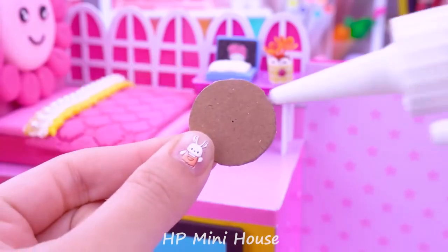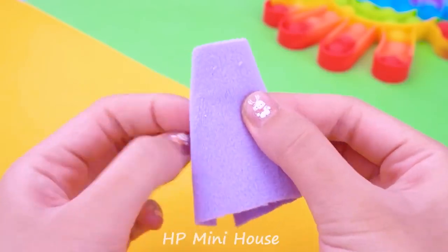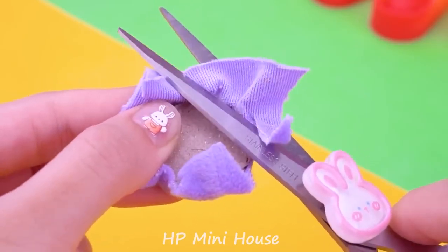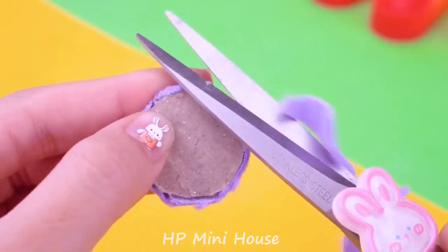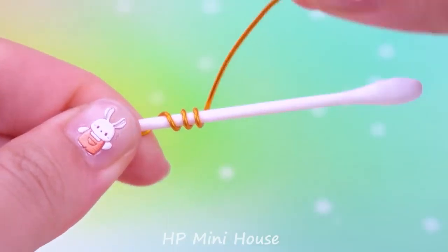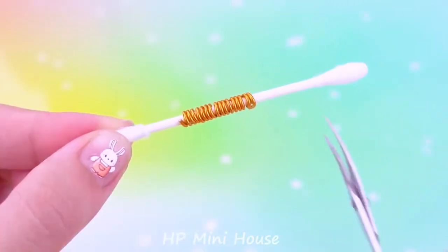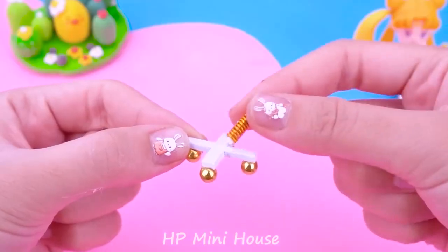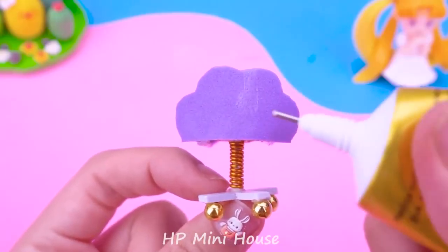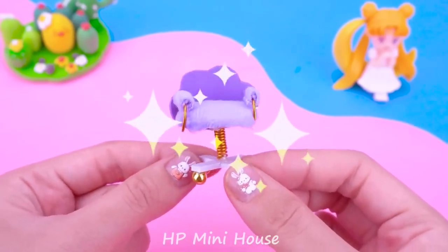Place a laptop and vase of flowers on the table. I'll guide you on making the chairs. After wrapping the chair cushions, I'll wrap wire around cotton ball several times. Trim off the excess and assemble the parts together. Awesome!